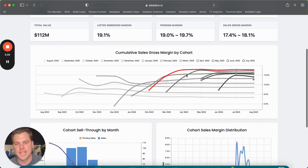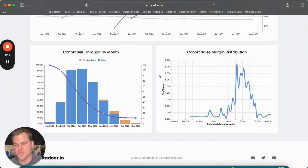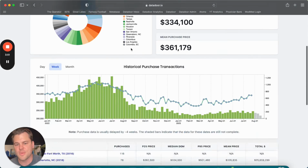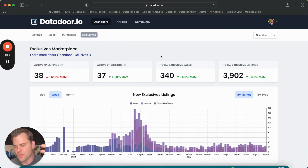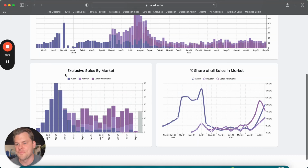And you can see how those margins have evolved over time here, sell through by month, and then the margin distribution. We also have data on purchases, which I think is important to have as well, particularly now, market by market. And then their fledgling third-party, first-party marketplace, the exclusives marketplace, where you can monitor first-party and third-party listings. You can look by market, how many sales by market, what's in the pipeline, and how those shares manifest as a percentage of their total sales in those markets.